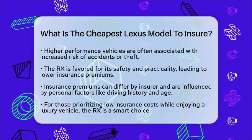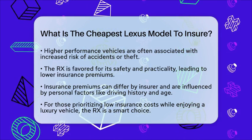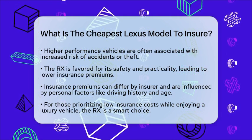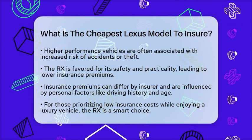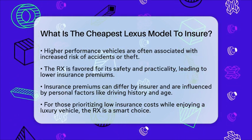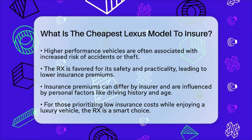If keeping insurance costs low is a priority for you while still enjoying the luxury of a Lexus, the RX is an excellent choice. With its blend of safety, reliability, and lower insurance costs, it makes for a smart investment in both luxury and practicality.